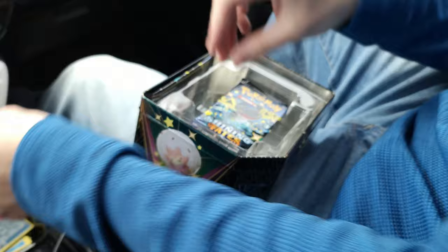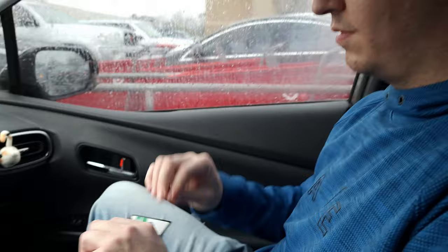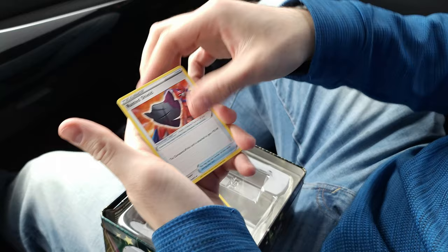Uno más. One more pack to go. This is pack number 6 of many more for somebody returning to the game. I got him addicted. I got him off poker and on Pokemon, how about that? I like both. Dang it. All right, here we go.